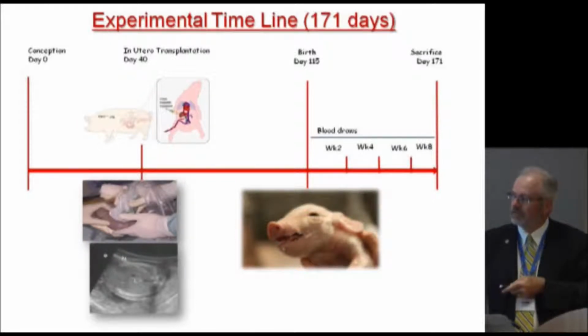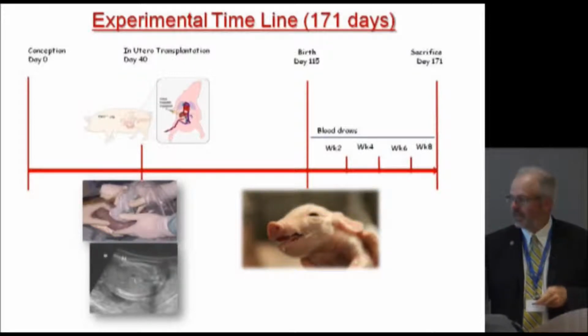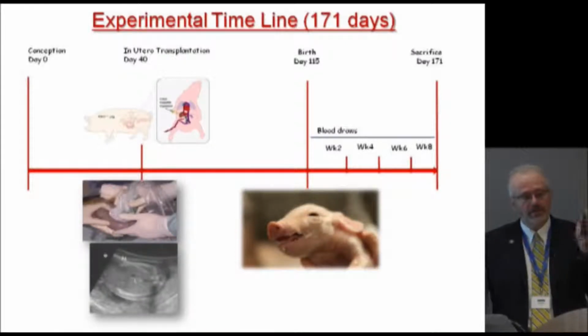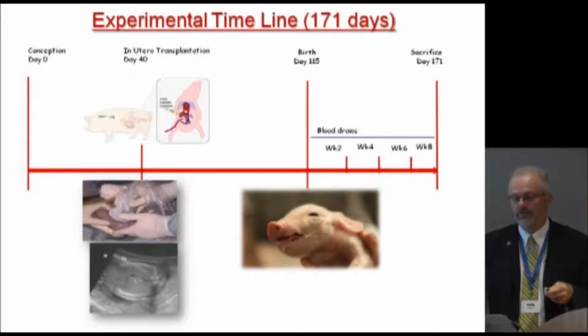We exteriorize the uterus, we use an ultrasound probe, inject. The liver is actually a pretty big target in these day 40 fetal pigs. Inject our human cells. We've injected a variety of cells, iPS stem cells, all the way up to hepatocyte-like cells, to mature hepatocytes, to figure out what the best cell to inject and for tolerization. We've used a variety of doses.